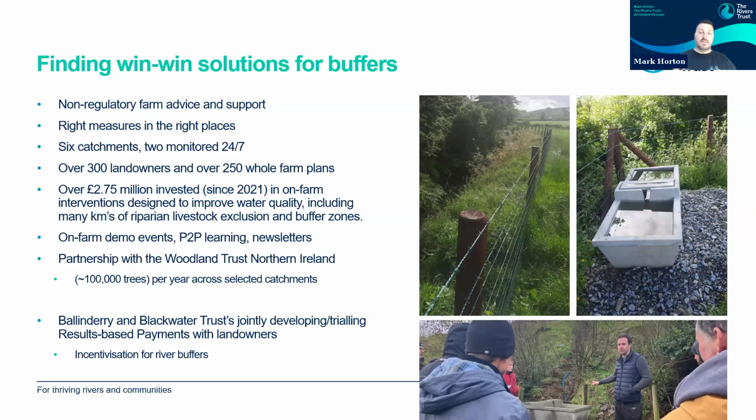So we're running demonstration events and peer-to-peer learning events. And we've also partnered now with the Woodland Trust to look at integrating as much tree planting as possible into buffer zones and creating larger buffers along rivers here in Northern Ireland. Alongside this, Ballinderry Rivers Trust and the River Blackwater Catchment Trust are also jointly developing and trialling results-based payment schemes, because there is a recognition that we're going to need to incentivise landowners to give up more land to buffers, so that we can generate those larger strips of land that we've heard spoken about in previous talks. And those incentives are not there at the minute, so it's very hard to convince farmers to create these buffers that we require.